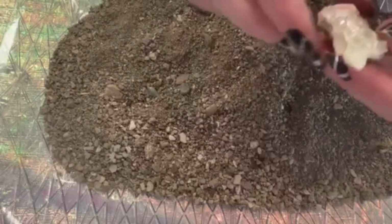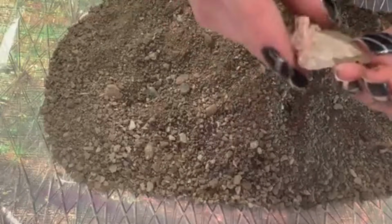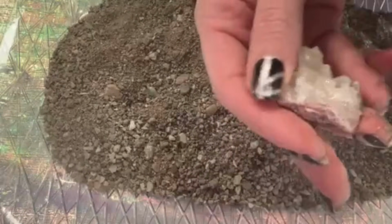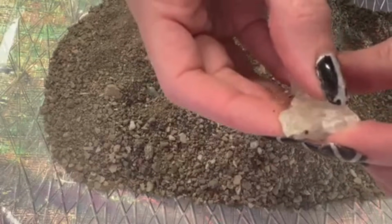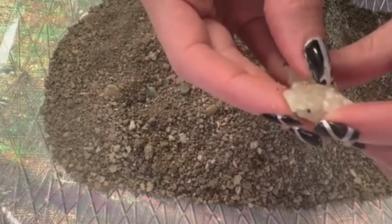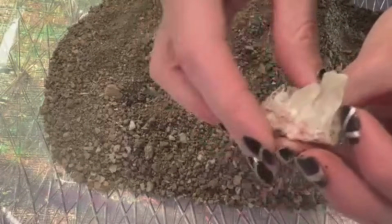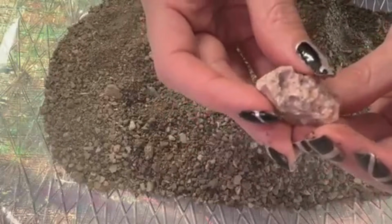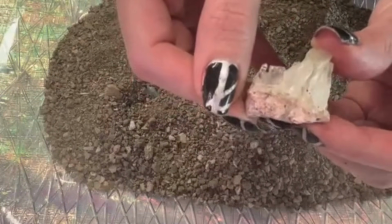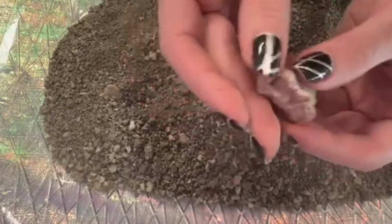Oh, this one's pretty. Huh, that's strange. On this side, it almost feels plasticky, and it's super shiny. Almost like it was glued or something odd. But I don't think it was. I think it's just the way it's formed. It's not like that on this side. Not nearly as shiny on this side either, but the matrix rock is pink, which is pretty cool. Nice little quartz cluster, very pretty. Dainty.